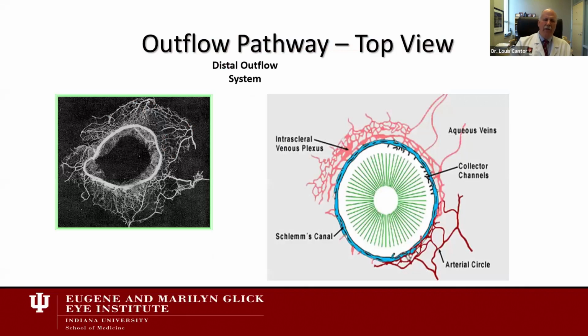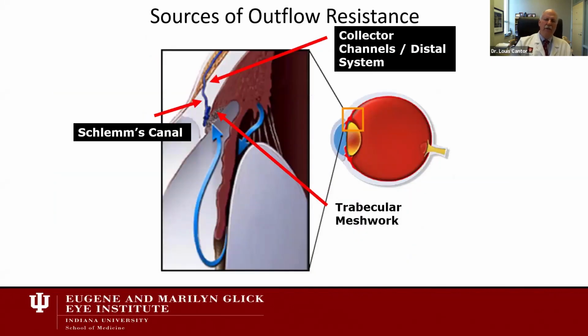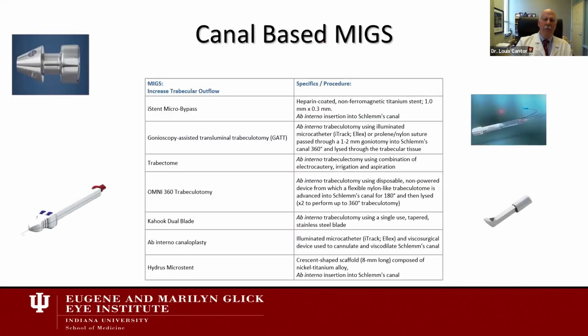Part of this is trying to take advantage of the outflow pathway, and particularly the canal-based procedures to really recover and use the canal, the collector channels, and the episcleral venous plexus, and to really get at where the site of resistance is. But there's a variety of devices. So we have a variety of canal-based MIGS procedures, devices and non-device procedures that cover either a small area of the canal, such as a micro bypass shunt, where it's just very focal, to 360-degree viscodilation and trabeculotomy type procedures where you open up the entire trabecular meshwork to try to allow fluid access to the canal.